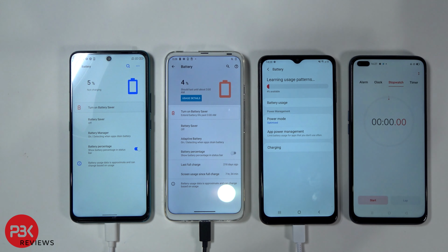So I try to get them as close as I can percentage-wise for the batteries, and I turn some of the background lighting off so you can see the screens better. The Micromax In Note 1 is at 5%, the Motorola One Fusion Plus is at 4%, and the Galaxy A12 is at 4%. So I'm going to begin charging them all at the same time, and we're going to see how long it takes for them to charge. 3, 2, 1, let's go.